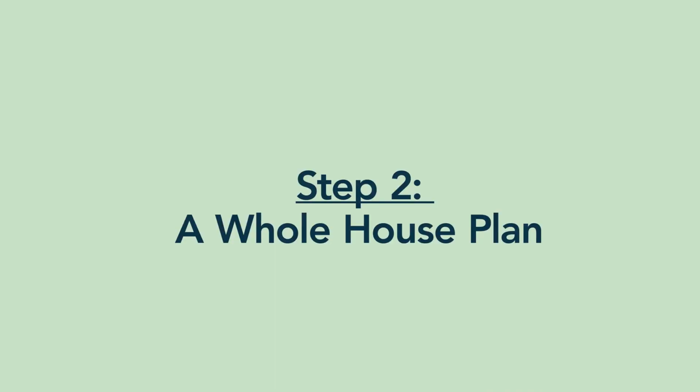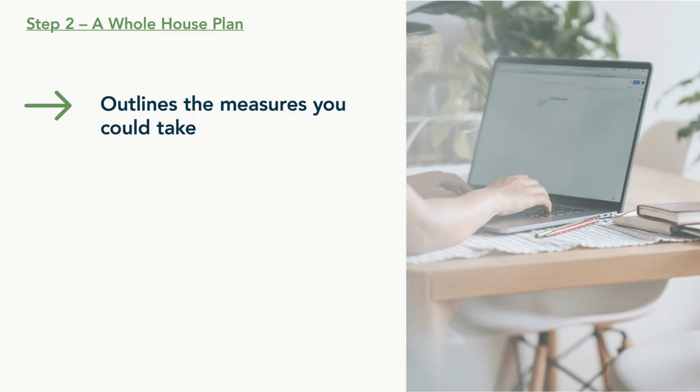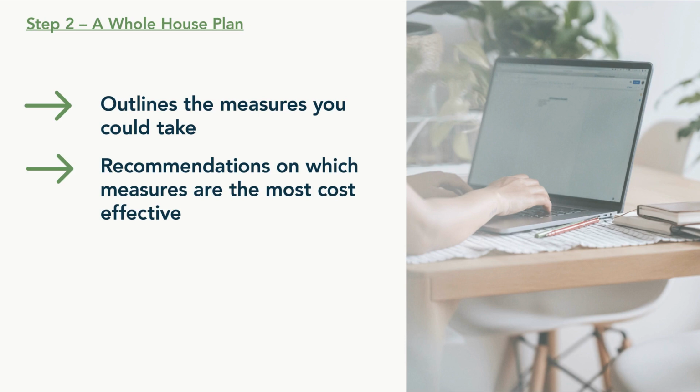Using the information gathered in Step 1, your professional will create a whole house plan, or similarly named, which will detail all the measures you could take to make your home as energy efficient and comfortable as possible. It will include recommendations on which measures are the most cost-effective, have the most impact, and in which order they need to be carried out. This will allow you to make an informed decision on which works make sense for you to do first.